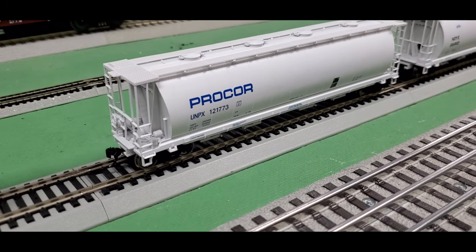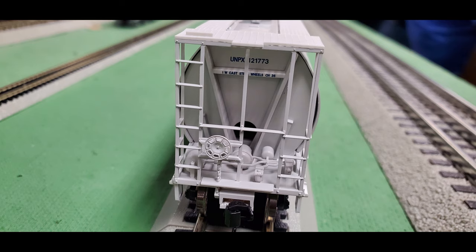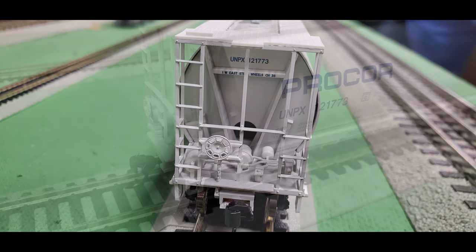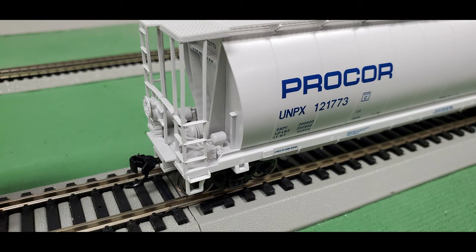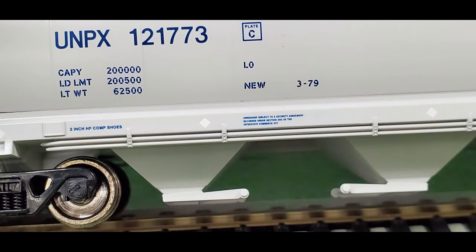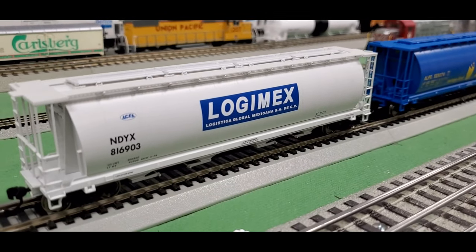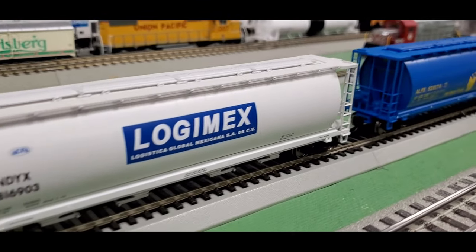We got the Pro Core ones here, and those are the ones that you usually see around the series. A lot of people like them. The Logie Mex hopper car. So if you want to get one from south of the border, there you go.